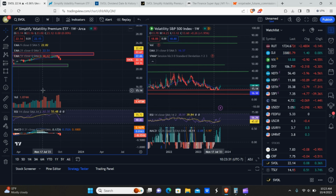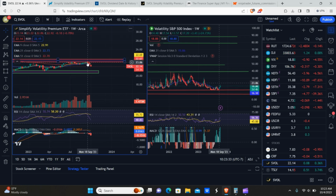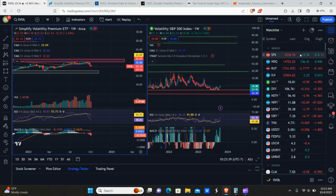So if we scroll in a little bit, you guys can see that the last few weeks here have been pretty bearish for SVOL, and the VIX is going up. Reason why that is because the indices have kind of been getting beat down a little bit. You can see the SPX is at 4,200 compared to its local high of 4,600. So reason number one would be stability. Reason number two would be high yield.